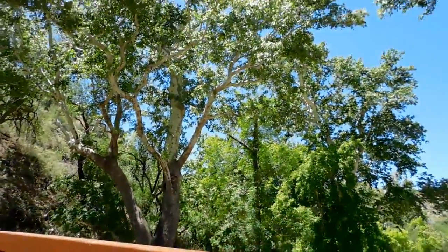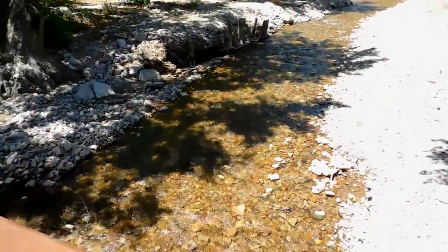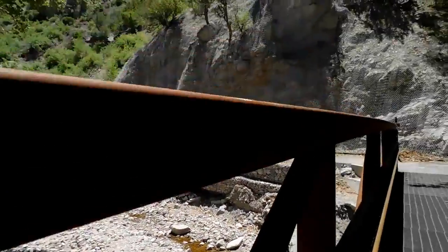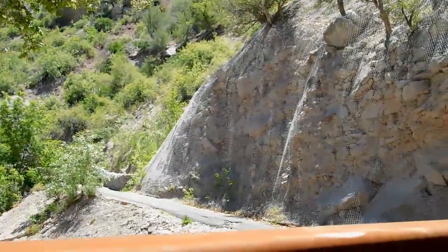Yeah, those big trees. How pretty. You can look down through it. Pretty nice. When you go around, they've got like a chain link on the side of the hill so nothing falls down on you.